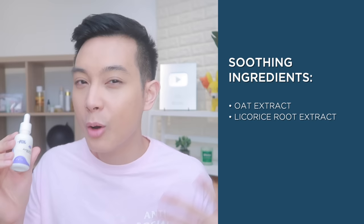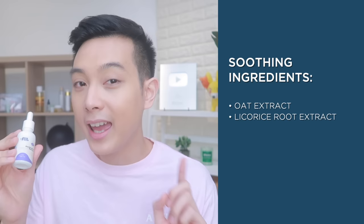Meron din tong oat extract, which in my opinion is one of the best plant-based na soothing ingredients. Meron din tong licorice root extract, which aside from soothing, nakaka-help din siya sa pag-even out ng skin tone. And even lactobacillus ferment extract, which is basically a fermented extract that helps soothe the skin.